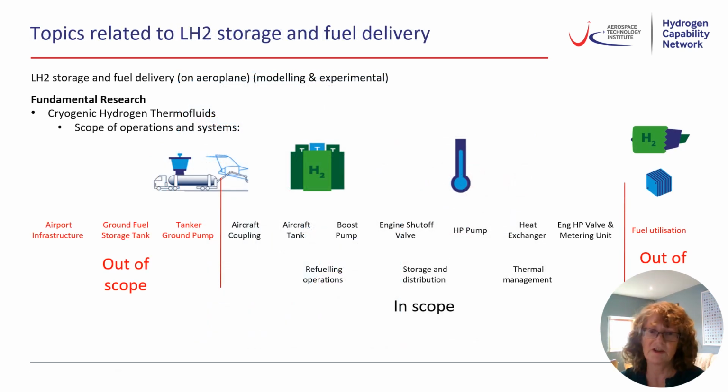Looking at the technology challenges behind the whole fuel supply system on the aircraft, we're interested in focusing on the management of the fuel on the aircraft, so it's fueling, defueling, cryogenic storage, and the management of the fuel as it goes from cryogenic state through to gaseous state at the point of use. So that includes the pressurization of the fuel and the thermal management of the fuel.